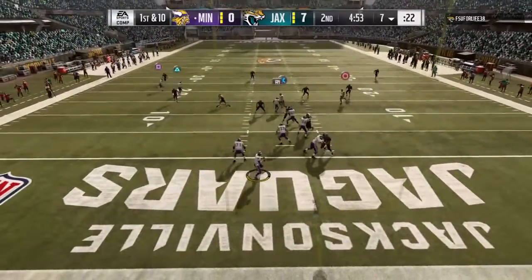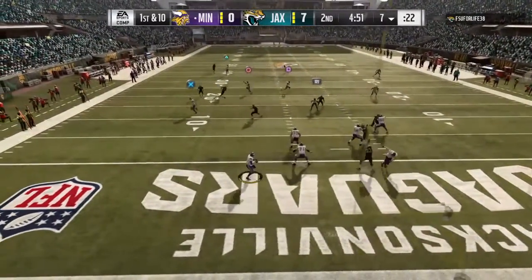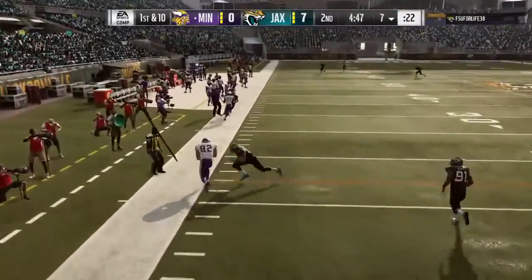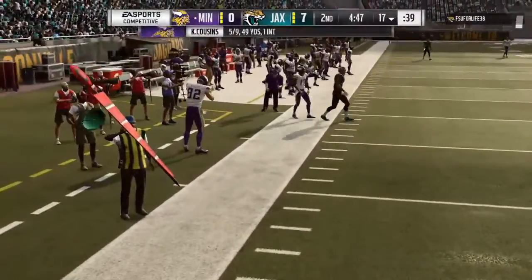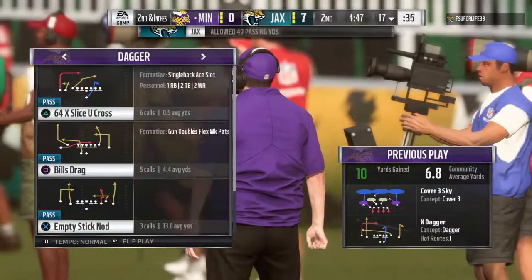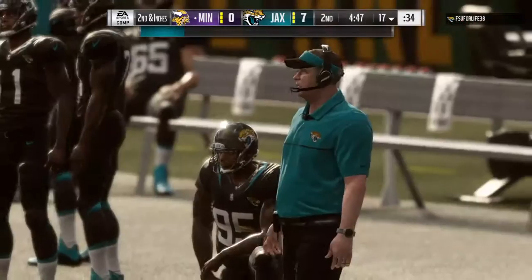Following the interception, Cousins. And he's got the hook up here. It's Kyle Rudolph, and out of bounds across the 15-yard line. 10 yards on the pickup there, and it'll be second down.